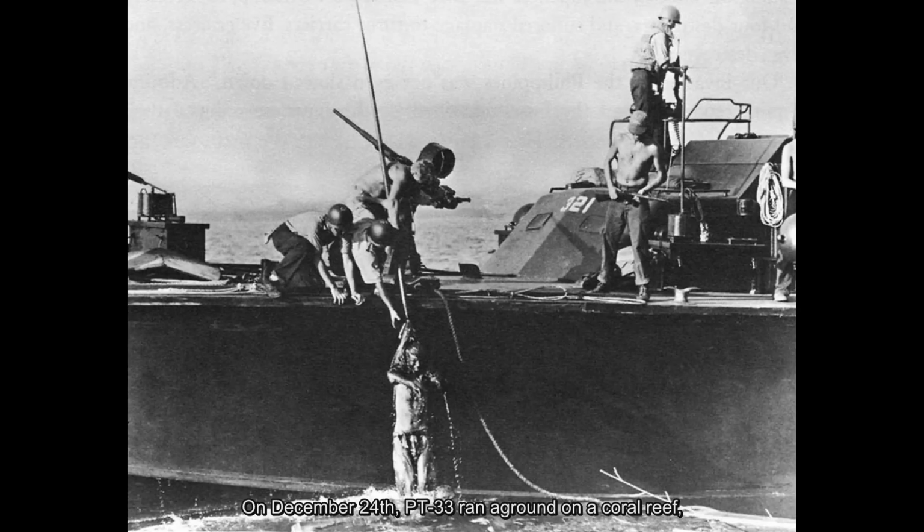On December 24th, PT-33 ran aground on a coral reef, abandoned and burned on December 26th to deny it to the enemy. Yet, amidst this desperation, the PT boats performed acts of extraordinary heroism. On the night of December 17th, an explosion in Sisiman Cove revealed the SS Corregidor, which had struck a mine. PTs 34 and 35 raced into the dead blackness, rescuing 296 survivors. PT-32, a 77-foot boat designed for 11, heroically took aboard an astonishing 196 passengers.